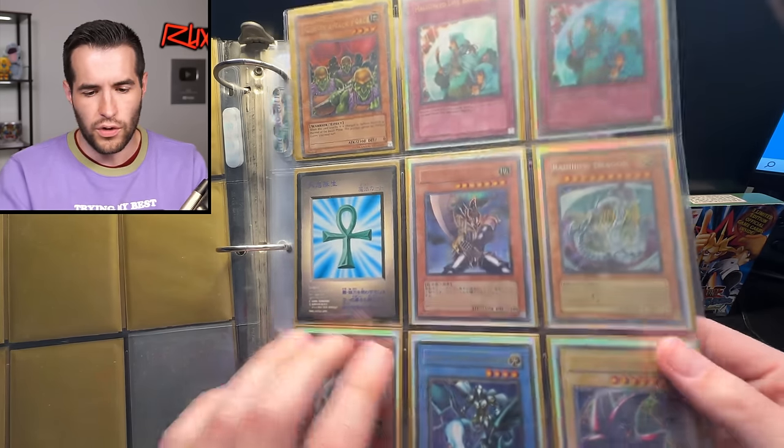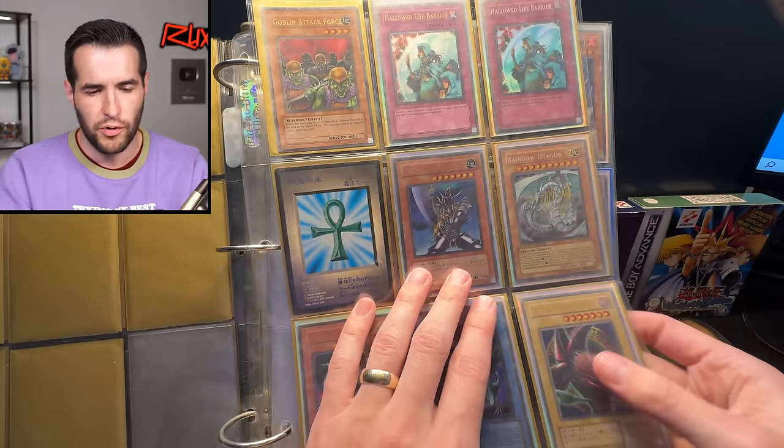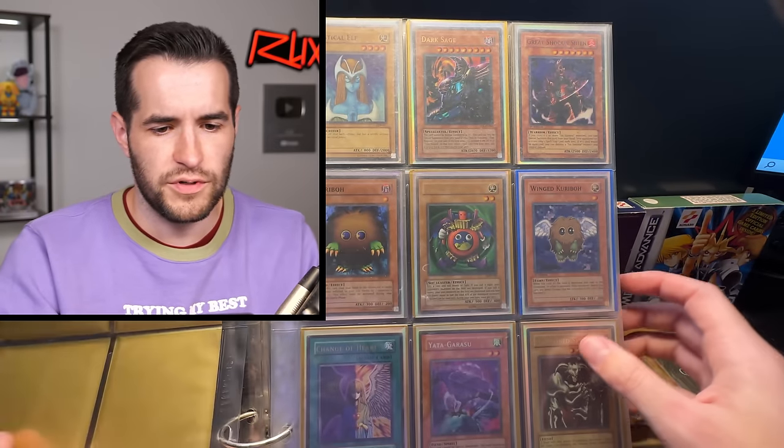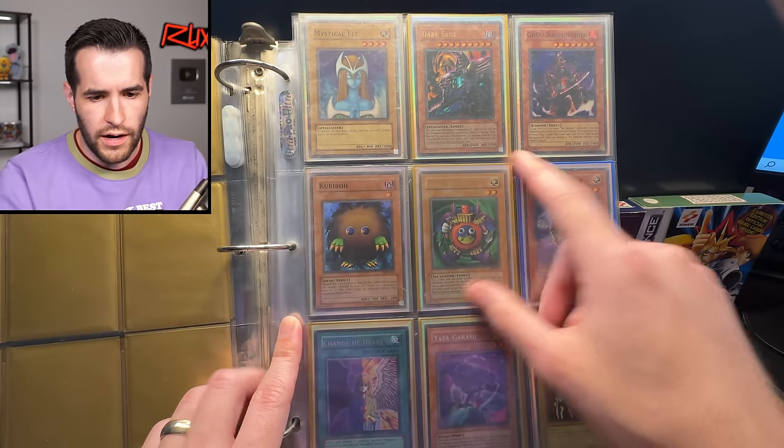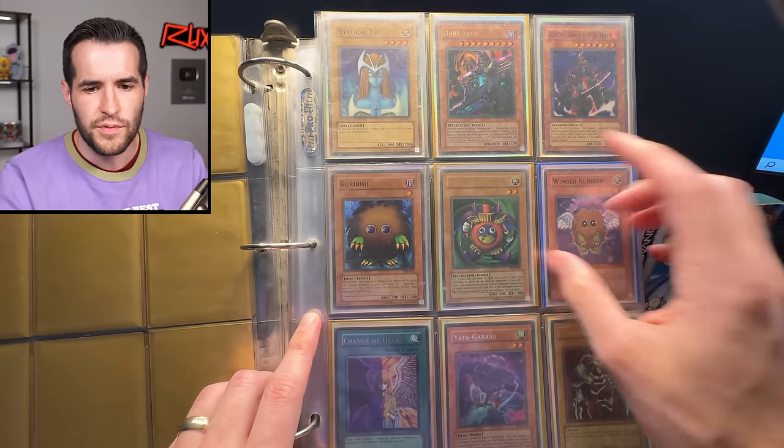Then we got the classic artwork of Dark Magician down here. That used to be my profile picture. Nothing huge on that page, but some really cool cards. Definitely nostalgic, definitely old school. Feels like a childhood collection. Then we have a Mystical Elf. Okay, Dark Sage. That is DB1.